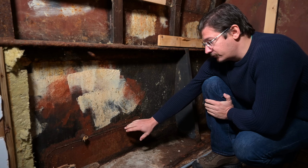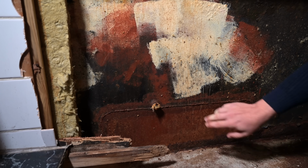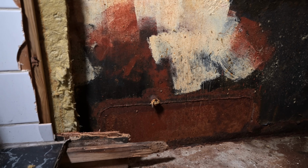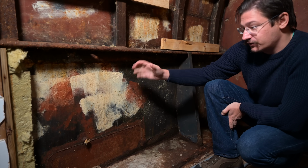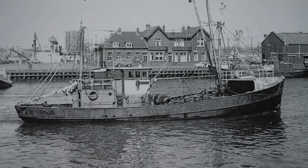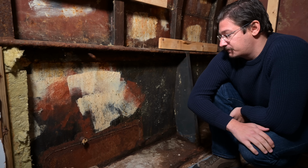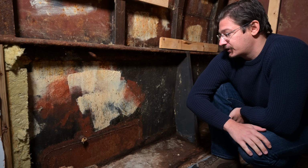Here we have an old deck drainage that was welded shut, so here it's obvious that this was previously not inside, this was an outside deck. So it's quite interesting to see these pieces of Flying Cony's history.